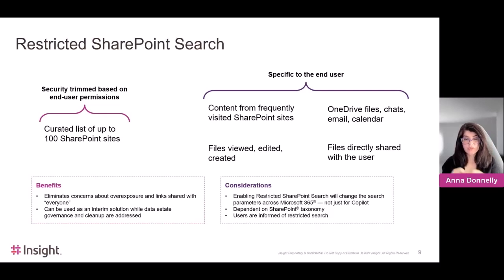return responses on. So it mitigates the concern of how do I know they're not going to ask a question about information they didn't even know they had access to, right? In this case, it's looking at the stuff that the end user is actually accessing instead of the stuff that everybody is sharing irresponsibly, right? So it does eliminate those concerns about overexposure. It should be used as an interim solution, not a permanent solution. Get those things in order that you need to get in order, and then turn on search for everybody, right? Turn on the correct way to search your environment because you know that everybody is safe and they're doing the things that they should be doing. But there are a couple of considerations.